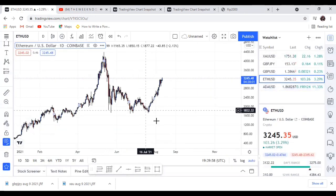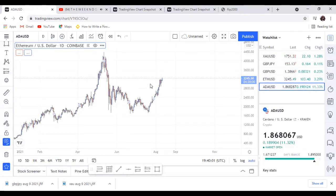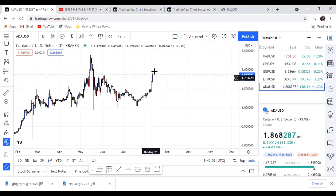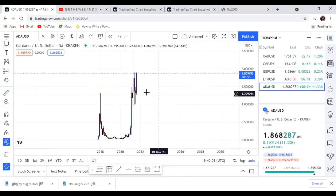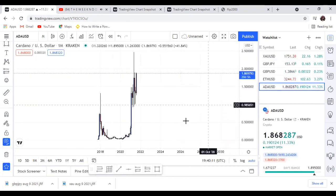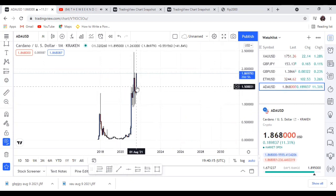So let's look at another currency which has been doing really well. I have weighted a lot of my portfolio toward it. That is ADA, Cardano. I've been talking about it ever since it was below a cent. Right now, Cardano is at 1.86. We got buys on Cardano around 50 cents in our group chat. And if you have spare profits coming off your trading account, I would urge you to buy Cardano.